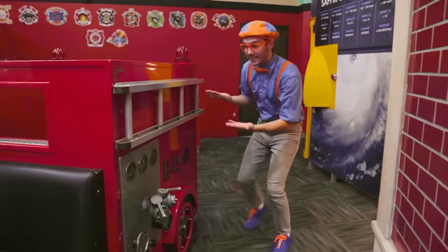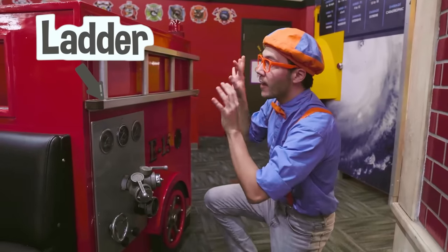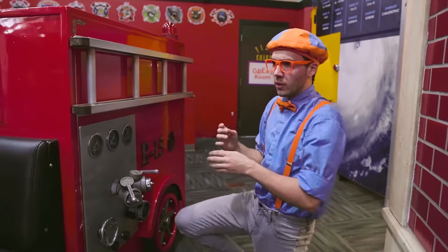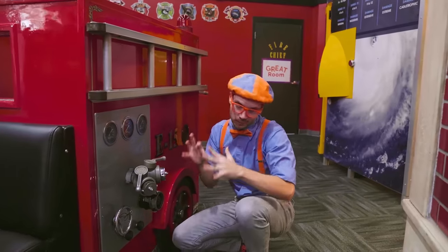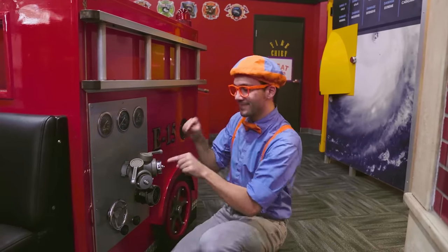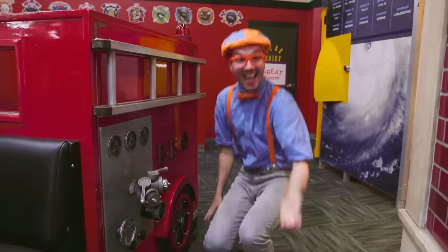Whoa, and look at this. This is a very important part of a fire truck. This is the fire ladder and it's really helpful for helping firefighters get up to really high buildings to save people and to use their hose to put out the fires. Oh, look, and these are the valves where you hook up the hose. But this is a really big fire hose. It's not like a regular hose you might have in your yard. It's really, really, really powerful to push out the fires and make everyone safe. Yeah, come on.